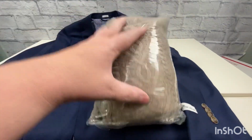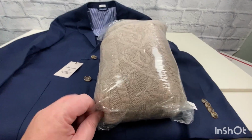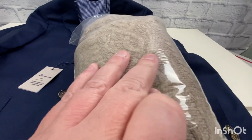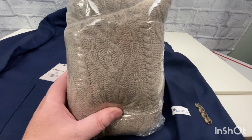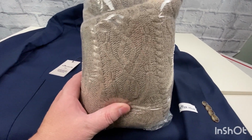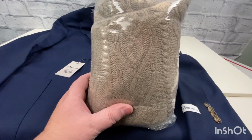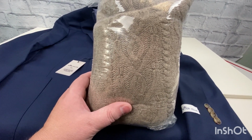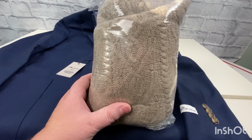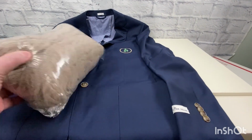I couldn't find really many comps on this kind of stuff, but I listed it. It's really not the greatest color. It's like that topaz, not topaz, I'm running a blank, but that funky light brown color. But yeah, sold this for $84.99. So hopefully it doesn't return. Last time it was because of fit.